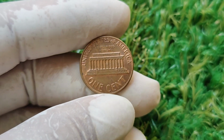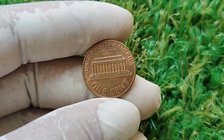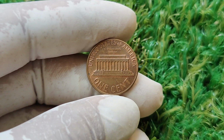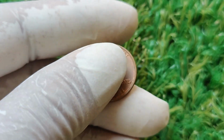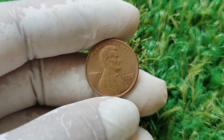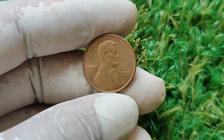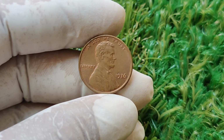So what makes this particular penny so special? It's not because of its face design or reverse. Those were standard that year. What makes it valuable is a rare mint error. You see, in coin collecting, errors can be extremely valuable, especially if they are dramatic and scarce. And the 1976 penny we're talking about has one of the rarest errors ever recorded.